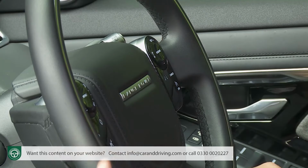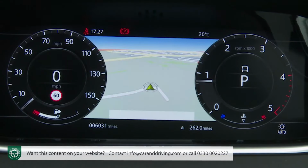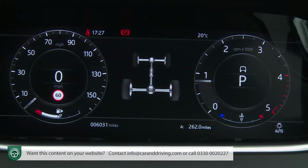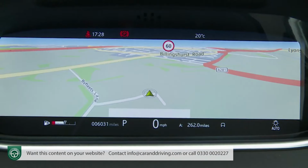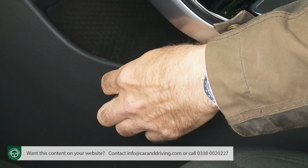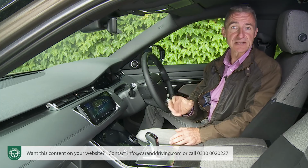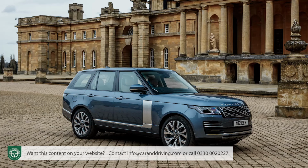Now, these allow you to view either one or two dials, together with formats that prioritise either navigation, trip computer, media or off-road setting info alongside them. Or you can fill the instrument binnacle screen with a full map layout. It's up to you. As for cabin quality, well, hidden cheaper plastics are in evidence if you really search for them, but broadly what's on offer here gets close to meeting the high standard set by a fully fledged plutocrat Range Rover, which is praise indeed.